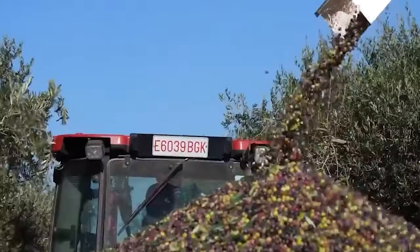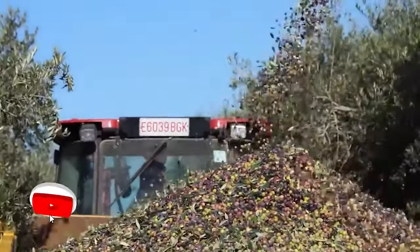This process from tree to table or oil bottle showcases the careful steps taken to ensure quality olives and olive oil reach you.